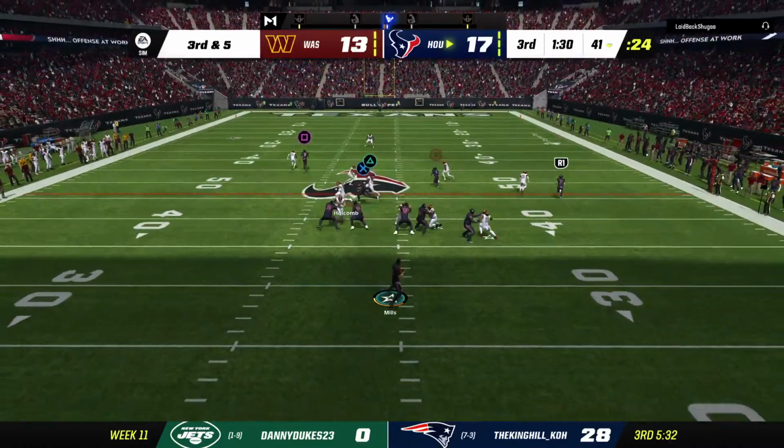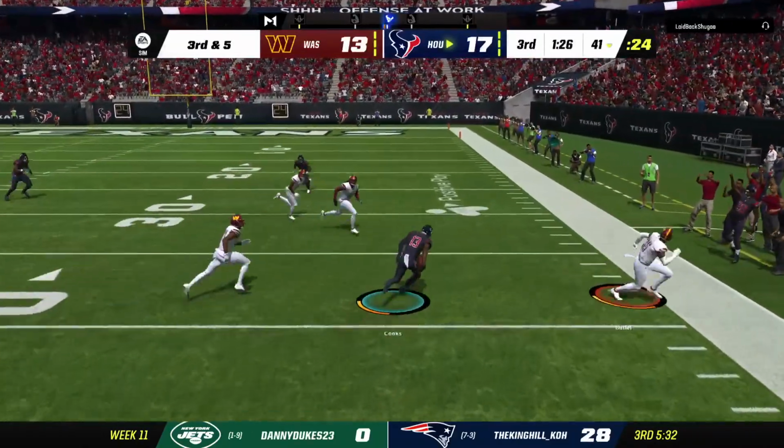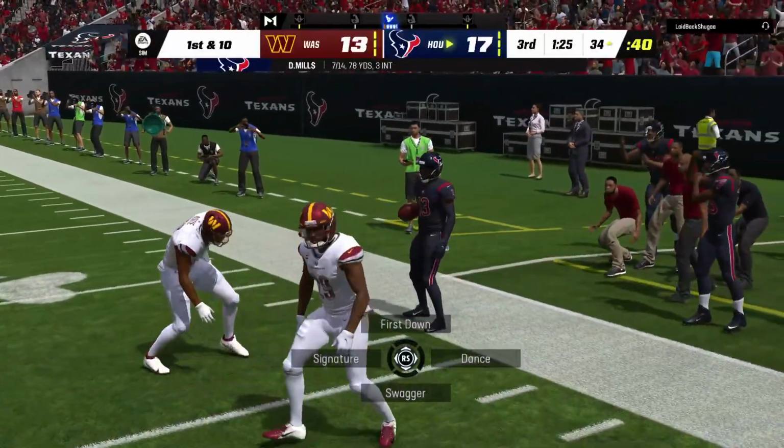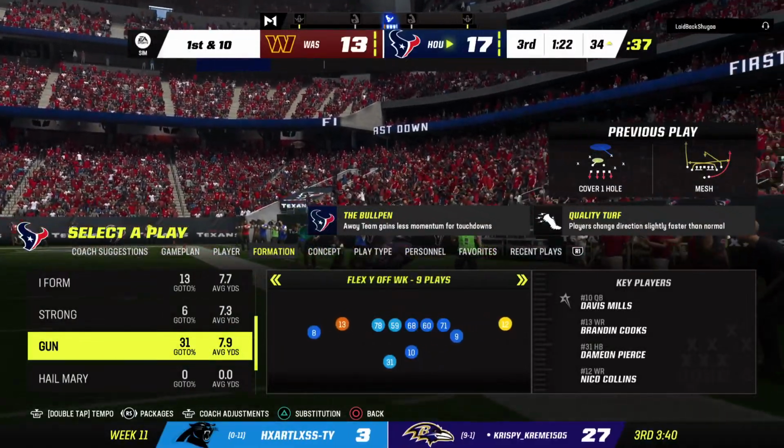Mills from the gun on 3rd down. He gets it to Cooks. On the move past the 40. And he's going to get this all the way down inside the 35, where they pick up 25 as they convert on 3rd.